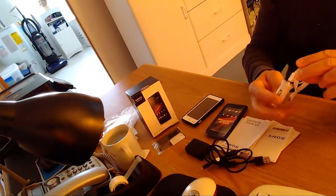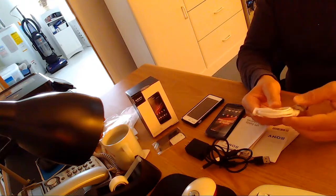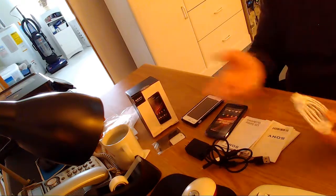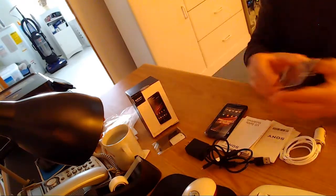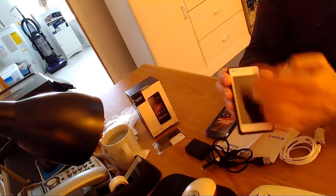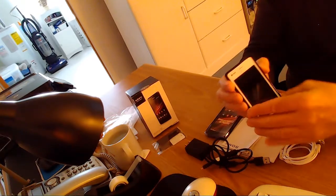Okay, I don't use it that much. I think I used it maybe once or twice, if anything. I keep it as a backup in my car in case the phone goes dead on me for whatever reason and I forgot to charge it. And the phone does have the protective shield on it, just to let you know. This has got the protective thing here, so you don't have to worry about buying another one.